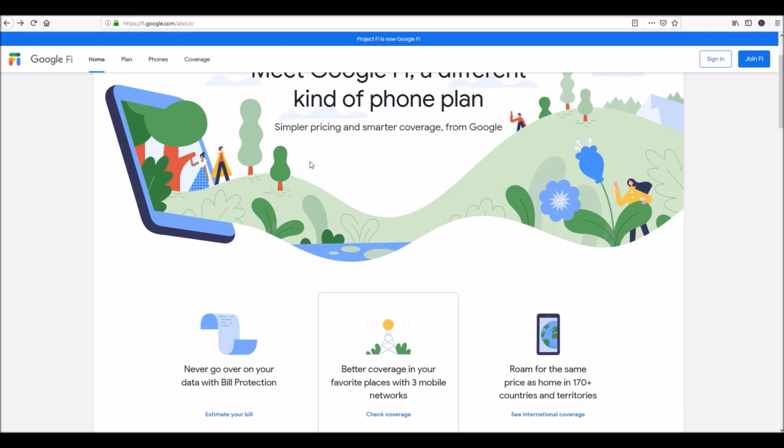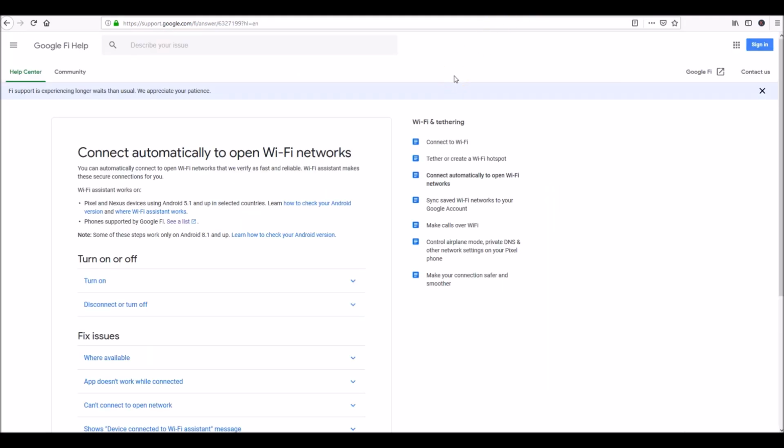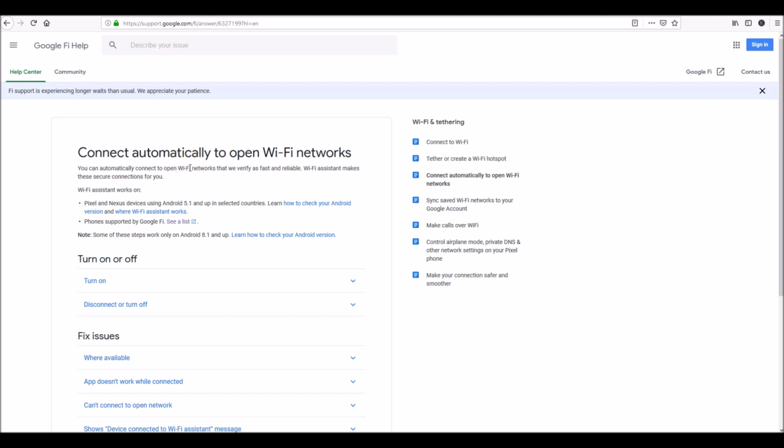So if this plan is for you, if you fall in that category where you need different receptions as you move about throughout your day. And again, it might not work for T-Mobile or Sprint, but it will work with US Cellular. And bingo, now that's your 3rd mobile network there. That being said, it also switches over to Wi-Fi networks. And that again falls into the category where Google is king when it comes to software. It'll automatically switch to Wi-Fi and use Wi-Fi for your data, so you don't go over your data, and we'll go over that in just a little bit.